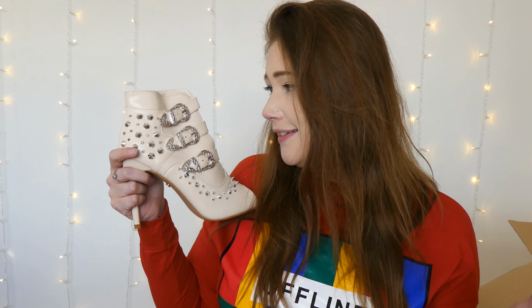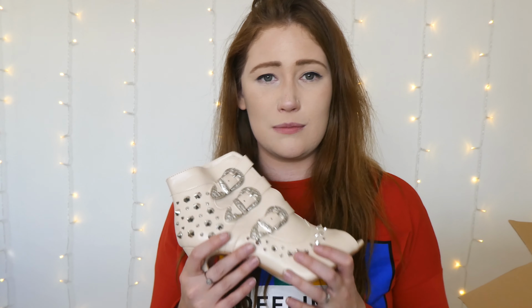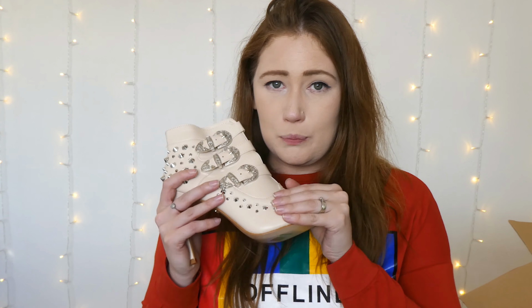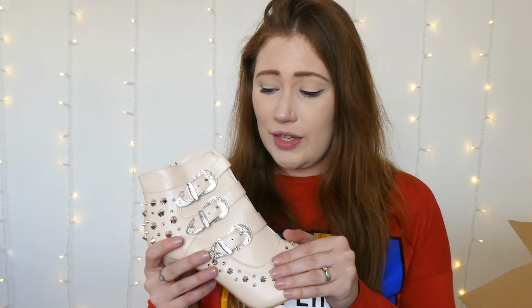They look so much nicer than I actually thought they would when I saw the picture. I was like, oh, I'll get them because they're really extra and they're really cool. And I want to try them on because I'm starting to really enjoy boots like this. Yeah, that was my thought process behind that. But I love these. These look amazing.